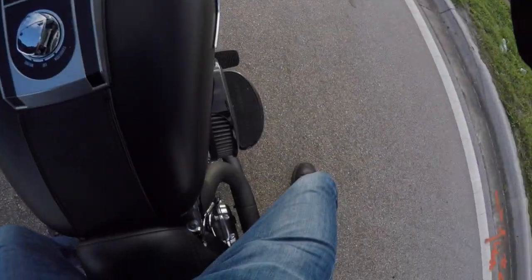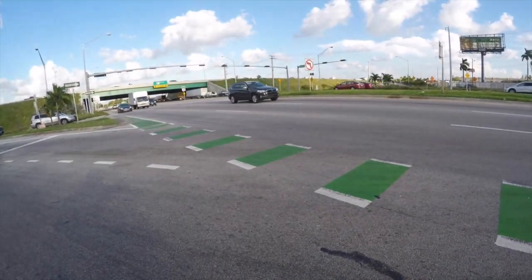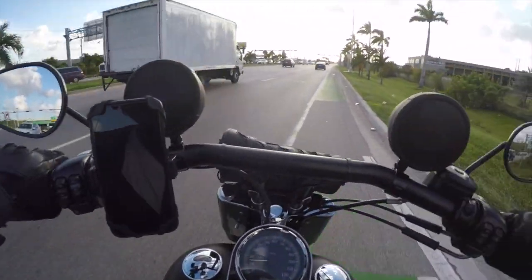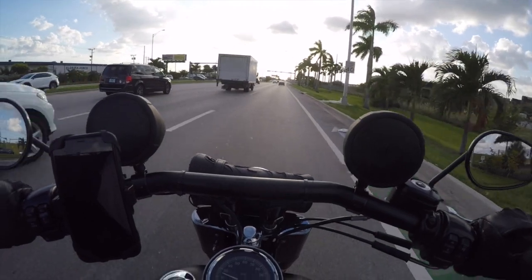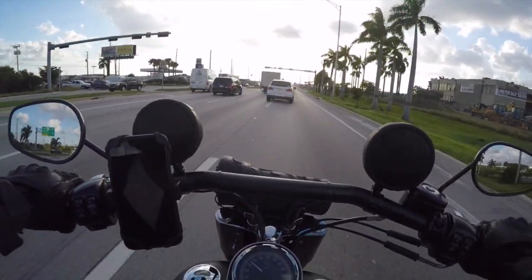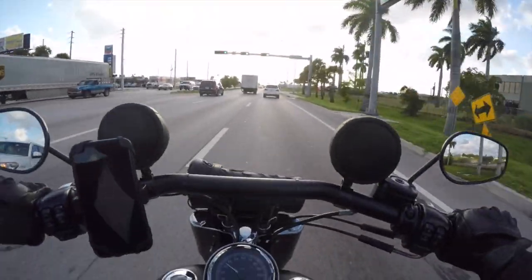One thing about this bike that I'm not super crazy about is how hot it gets. It does get pretty hot. That is an air-cooled bike, so.